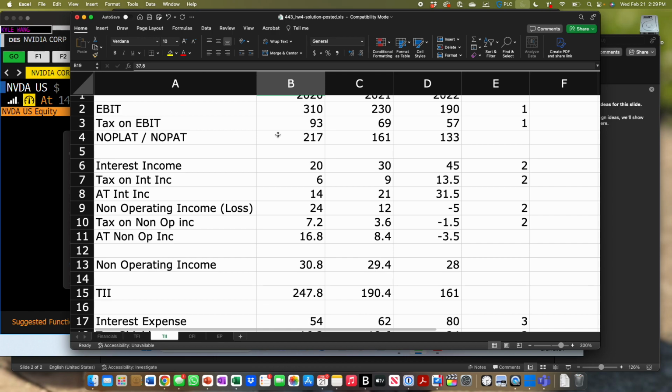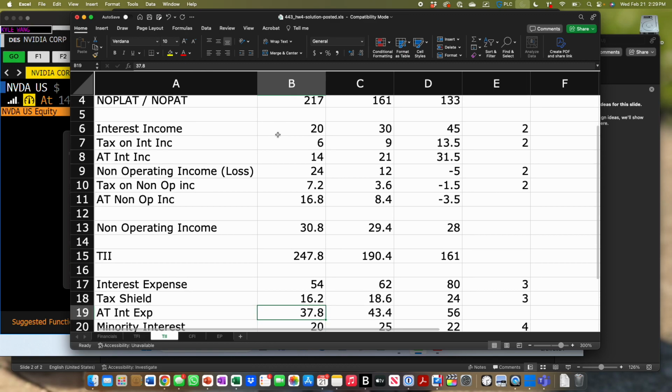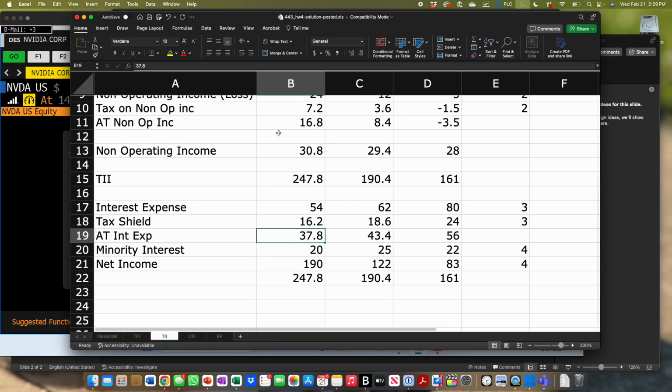Did everybody get to these numbers? Row 15. Questions about row 15? Then we get to how we spend the money. Interest expense, tax shield on the interest expense. We did this on Monday. After-tax interest expense, the 37.8 in the first year. We have the minority interest payments to the shareholders, and then we have the net income. So you add those 3 up, and you get the 247.8.